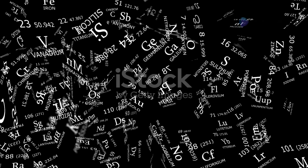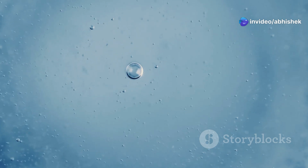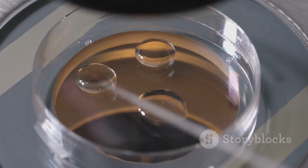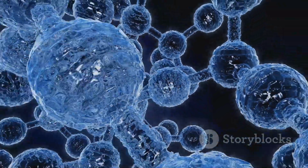Atoms are like tiny little balls of energy, and they come in different types called elements. Elements are like the basic ingredients in our universe. Some common elements are oxygen, which we breathe, and hydrogen, which is found in water. Now, when atoms of the same element stick together, they form molecules of that element. For example, two oxygen atoms combine to make an oxygen molecule, which we breathe.